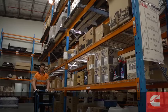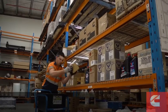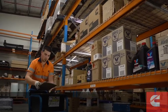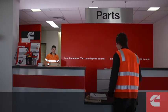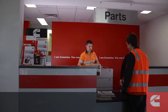Another important role for the Cummins Support Centre is as a national hub for all our customer parts orders and inquiries. Our aim is to provide a consistent and accurate parts service, and we have a team of parts professionals here to provide that service as an extension of our branch network.